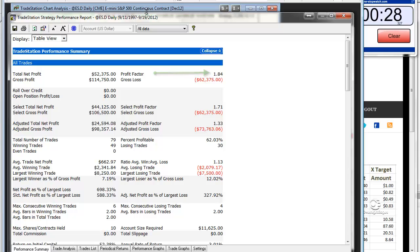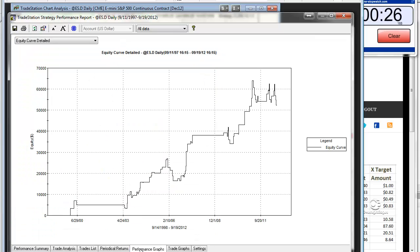Let's look at the profit curve. The general slope has remained upwards the entire time, but the last year and a half, which has contained 19 instances, has been a bit dicey.